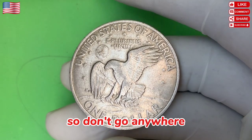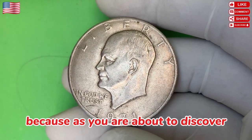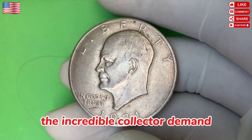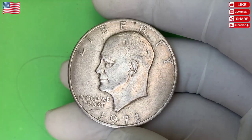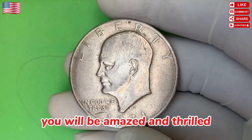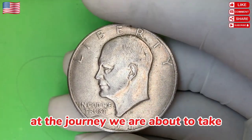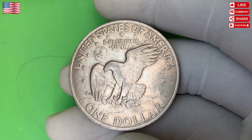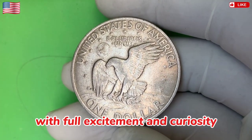So don't go anywhere, stay with me till the very end, because you are about to discover everything about the uniqueness, the features, the rarity, the incredible collector demand, and most importantly the current market value in dollars of this rare 1918 half-dollar. You will be amazed and thrilled at the journey we are about to take together, so tighten your seatbelts and let's begin this adventure with full excitement and curiosity.